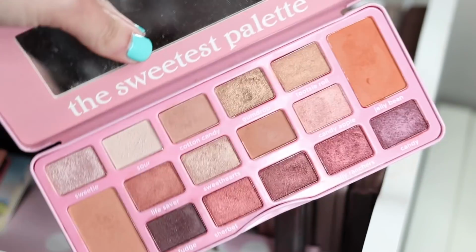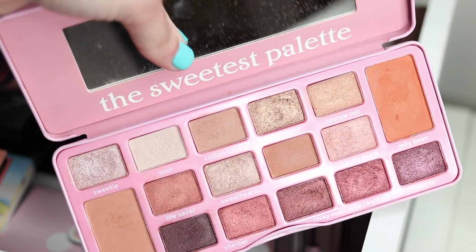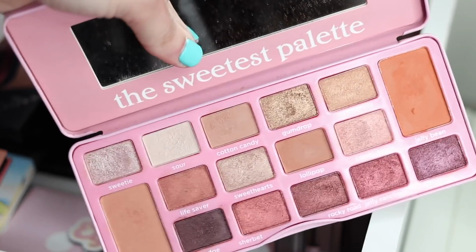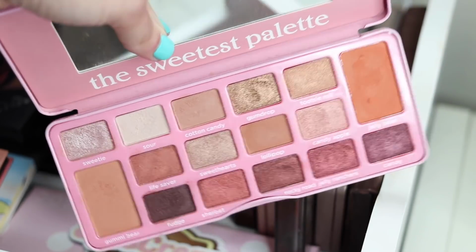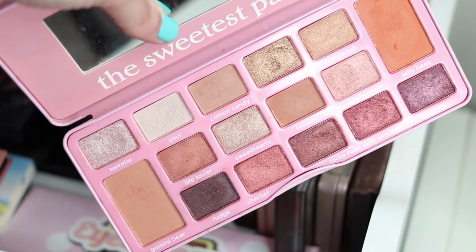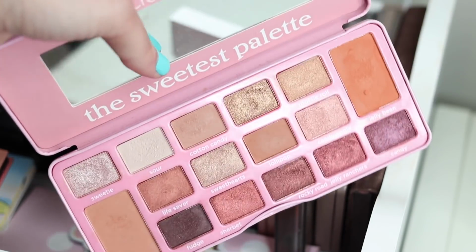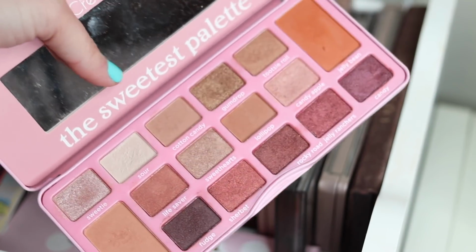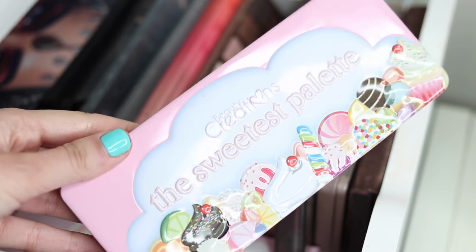Then I have this Beauty Creations The Sweetest palette. I'm debating decluttering this one, but it's so pretty. It smells like candy. Actually, I think I'm gonna keep it. It literally smells like sugar. It's different than the scent of a Tarte palette. It's not as sweet, but I got this on eBay if you guys want to check it out. It looks just like a Too Faced palette. It was like $10, I think.